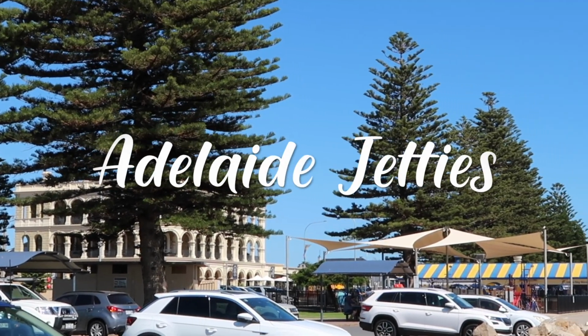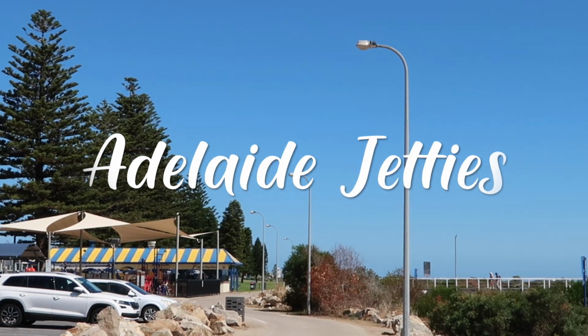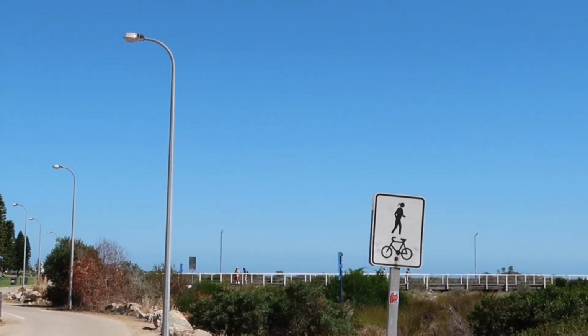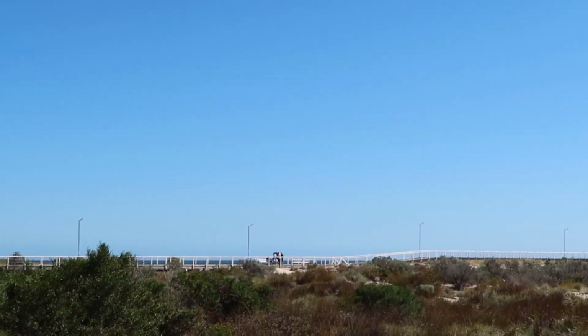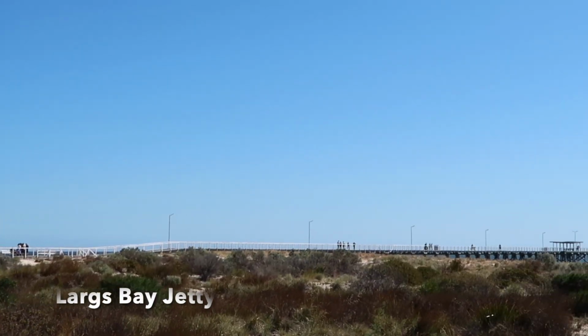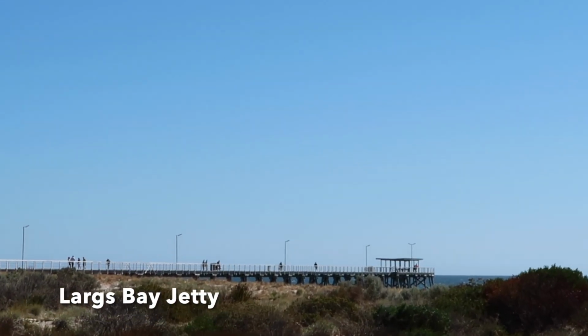Adelaide is fortunate in that it has a long coastal strip with beautiful, safe, sandy beaches. And nothing says Adelaide beachside location more than the jetties that can be found at its suburban beaches. These jetties were originally built in a time of sailing ships and were working jetties. They're now purely recreational. The furthest north is the Largs Bay Jetty.